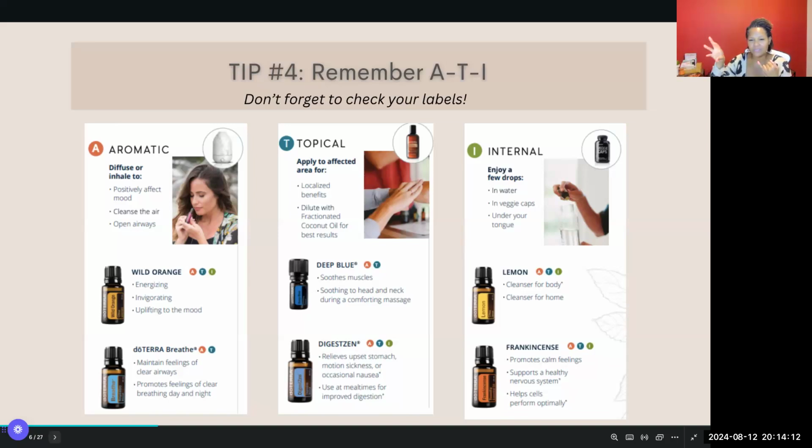Aromatic use of the essential oils is very, very powerful. It can literally shift the mood within a matter of seconds. If you find the right essential oil, it's going to change the mood in a matter of seconds. When you understand which oil does what, and we're going to show you here in a little bit, you'll know which oil to reach for. The oils can uplift, they can calm down, they can set the mood, they can do a lot of different things. You just got to know which oil to use and how to use it.